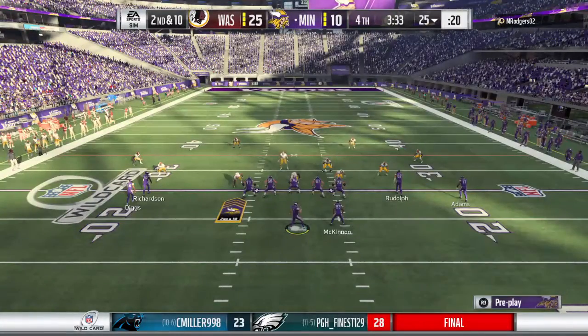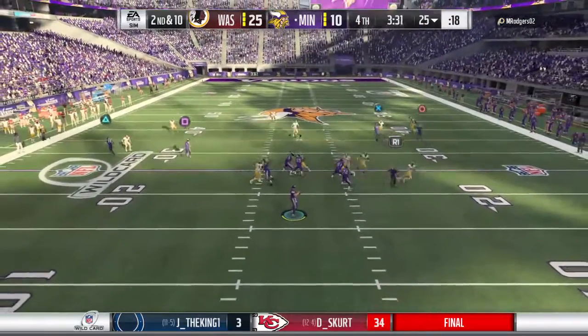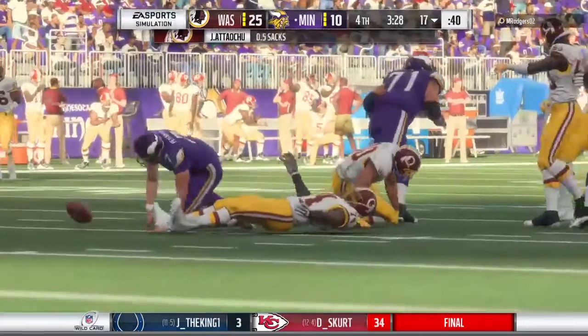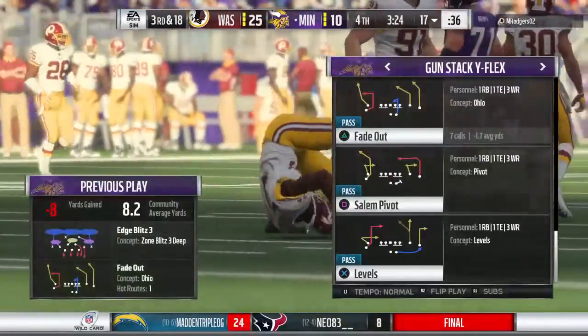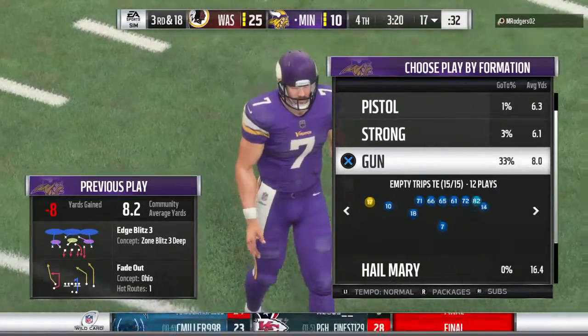Now let's go. 2nd and 10. Peterman again. He can't avoid the pressure. Redskins get there. Jeremiah Tauchu in there to drop him, and it'll be a loss of about 8.